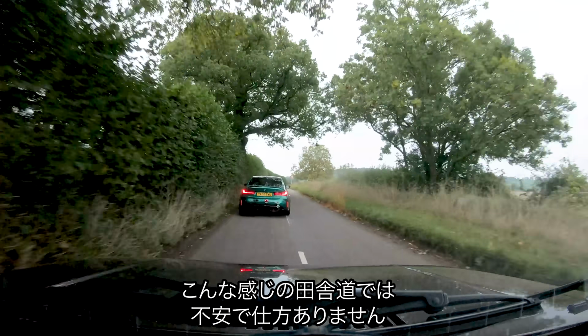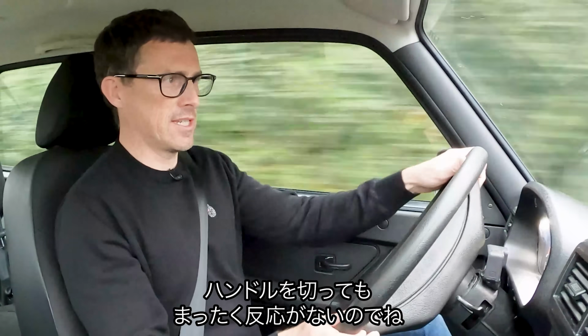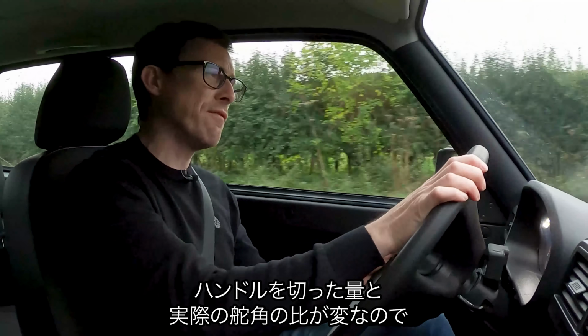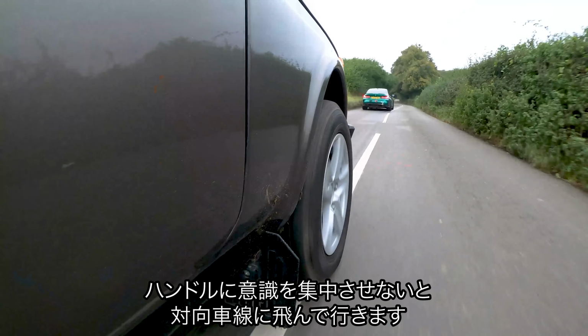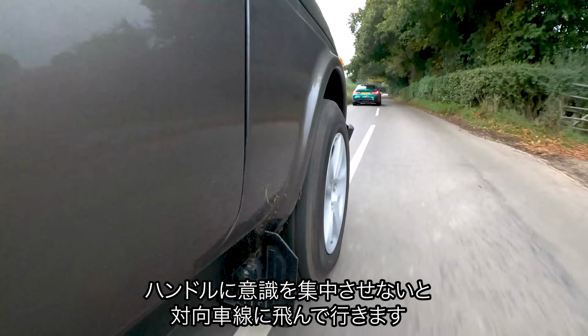When on a twisty road such as this, it can be a bit disconcerting because the steering is really not doing anything to the car. In fact, you do find yourself sawing at the wheel quite a bit because there's only a vague correlation between what the front wheels do and what you're doing with the steering wheel, so you're constantly having to put in little inputs to keep yourself going straight, otherwise you end up on the wrong side of the road.